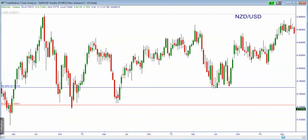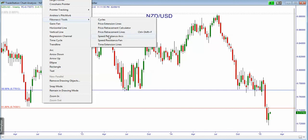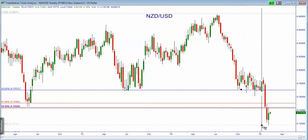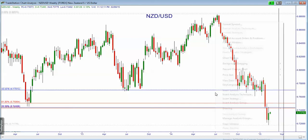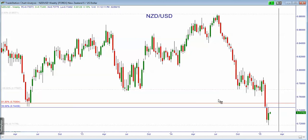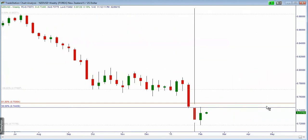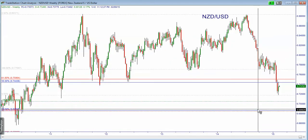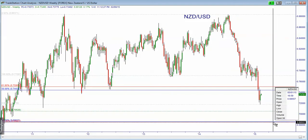We identified a couple of levels. Apparently they're not being tested just yet, and certainly those two levels are quite important. The first one actually has been tested here, as you can see. You can remove the other long-term level here. Let's see, and the first one has been tested, and as you can see, it also provided an entry of this trade in this market, so there is the potential for this market to just continue lower.